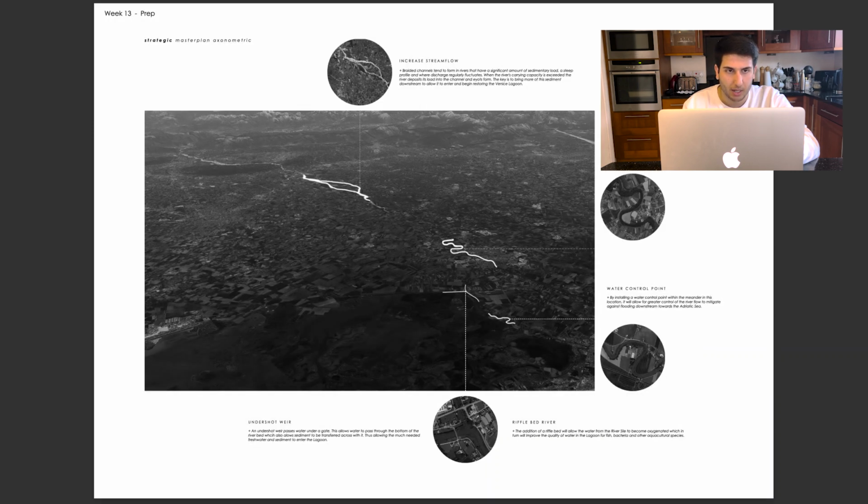And again, some strategic master plan, identifying areas of increased stream flow, straightened channels from meanders, water control points, riffle bed rivers, and undershot weirs. All of these things that I can implement along the way before it gets to my site, where I'm going to be creating the architectural scheme, but also the benefits of doing these interventions before getting to the main area that I'm going to be designing in.